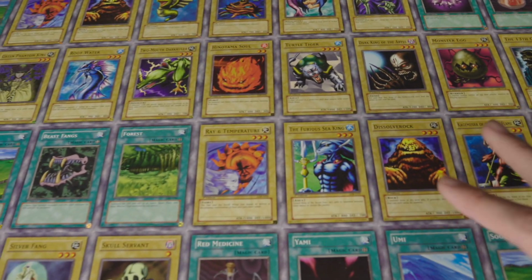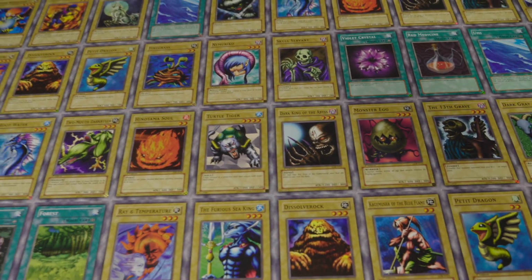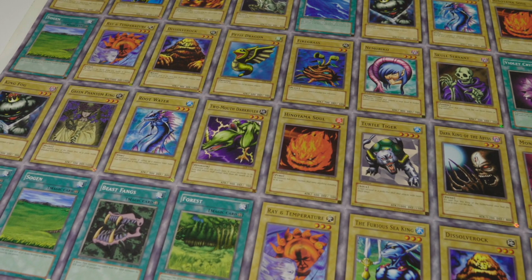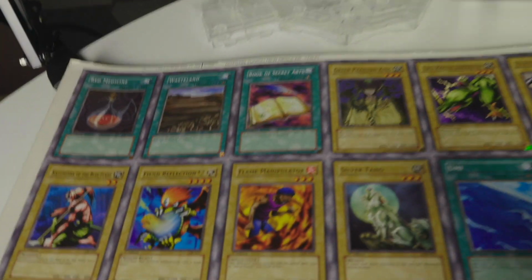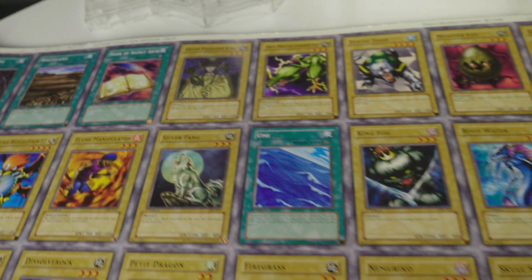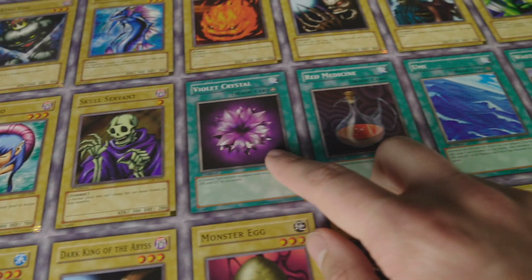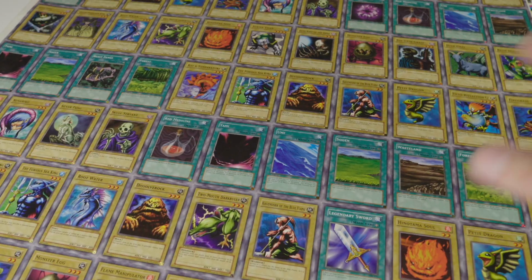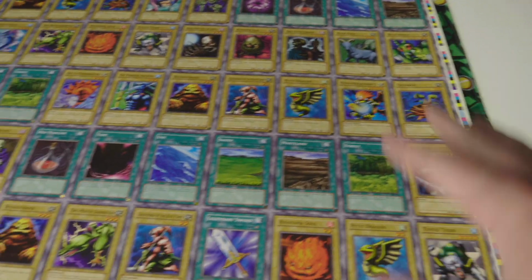Again, we saw all of these cards coming back again and again, but the cards that we didn't see come back were those same equip spells that we know are short printed. For example, we have our Book of Secret Arts right here. There's no Book of Secret Arts anywhere else. We have our Violet Crystal. There's no Violet Crystal anywhere else. We have our Beast Fangs. We have our Legendary Sword. All of these equip spells are one of one on this sheet.